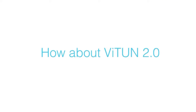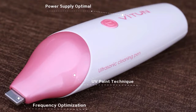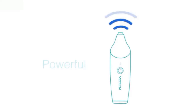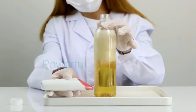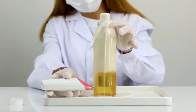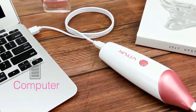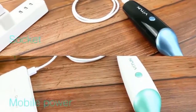How about V-Ton 2.0? We make it more powerful through optimization. It has achieved unprecedented performance through circuit optimization and accessories upgrading. With an ultrasonic transmitter, it can produce strong power. In addition, it has a variety of flexible charging ways, so you don't have to worry about its power.